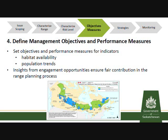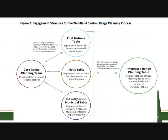Consistency in using this engagement structure that we're about to give you a little more information on here is going to be important to ensure that we get fair contribution in the range planning process from all the key players, the First Nations, the Métis, not only in the first place we begin to look at range planning, but across the entire province as we go forward. We will not obviously be doing the whole province in one fell swoop. So we want to make sure that we follow a consistent process that engages the same groups of people in a similar fashion across the entirety of the province. So here's our thinking.